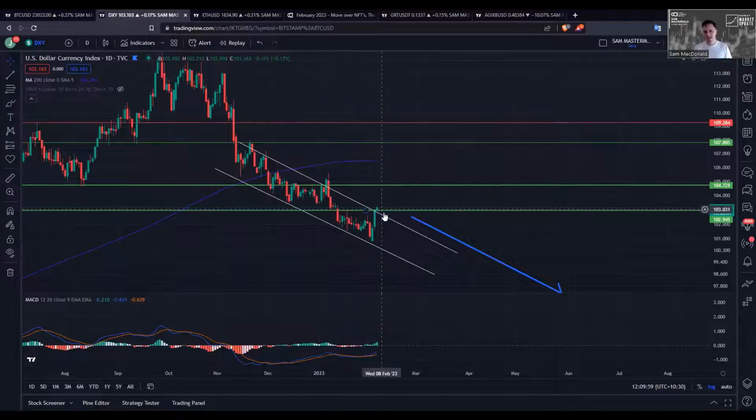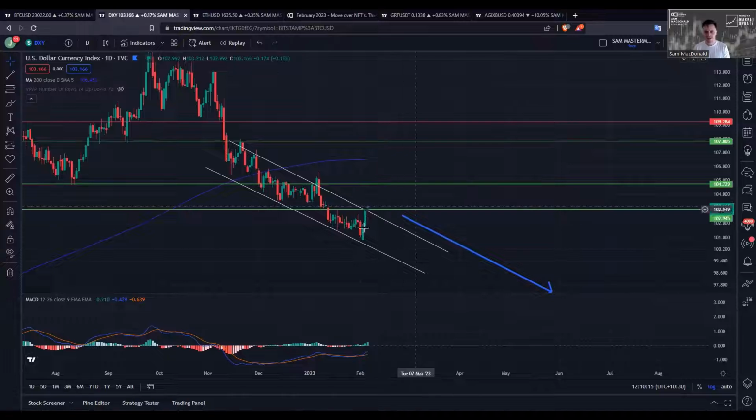Really nice move. It's coming out of that channel, which is interesting, and it's coming on this horizontal volume support now, testing it as support. So flipping from resistance to support, which is really interesting. See where this candle closes. But the dollar looks like it might want to run here. It's going to have some issues as well in terms of this rally.